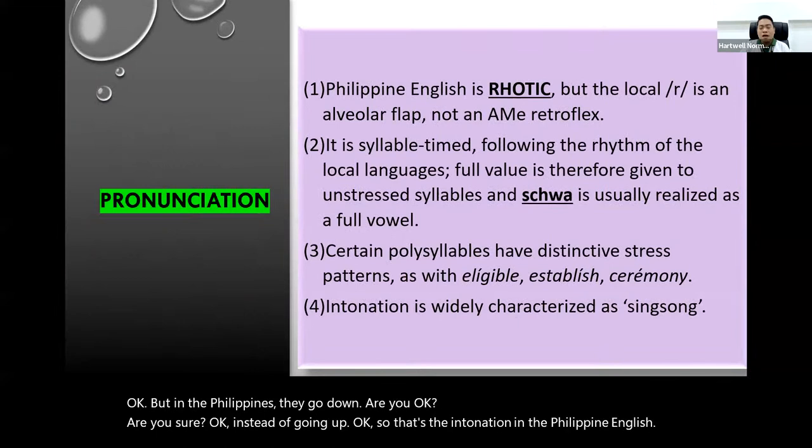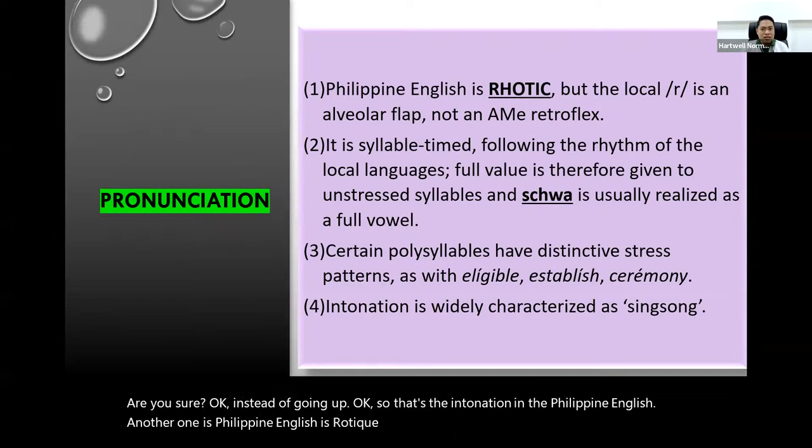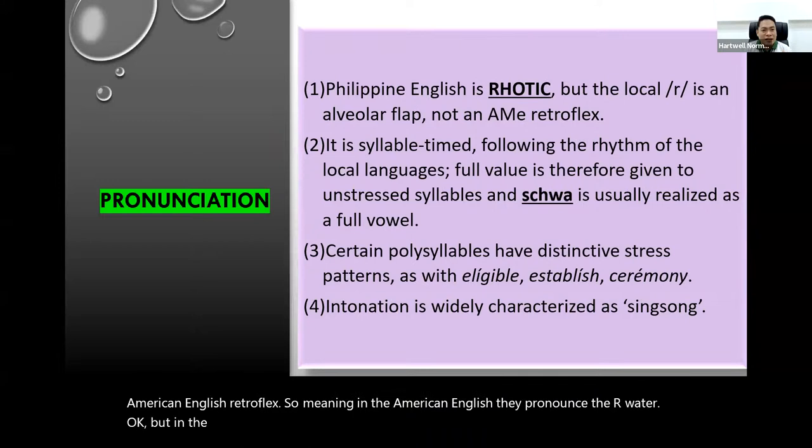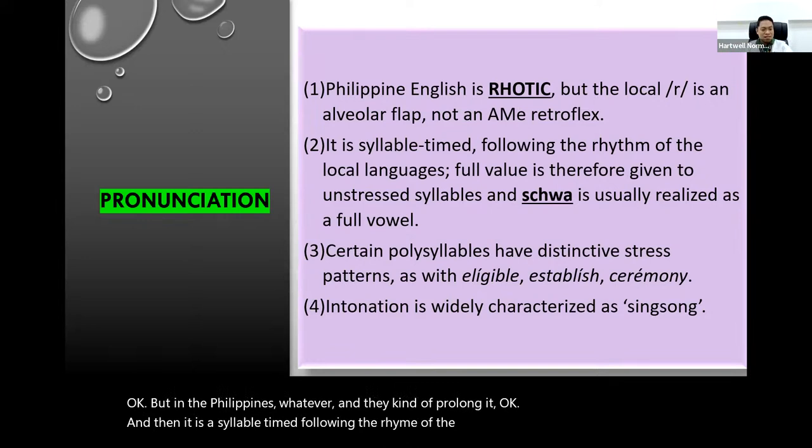Another one is that Philippine English is rhotic. When you say rhotic, the local R is an alveolar flap, not an American English retroflex. Meaning in American English, they pronounce the R in "water," okay? But in the Philippines, "water," they kind of prolong it, okay? And then it is syllable-timed, following the rhythm of the local languages.